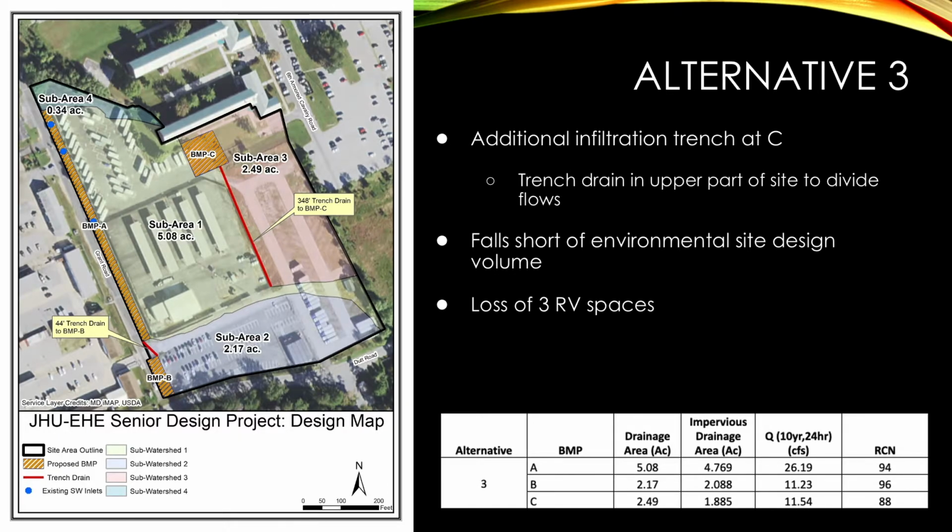Inclusion of the new trench drain breaks up the sheet flow being received by BMPA. This allows BMPA to be sized correctly according to MDE guidelines, that is, having a drainage area of approximately 5 acres. The new trench drain conveys flows to BMPC.